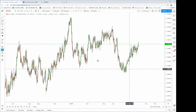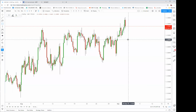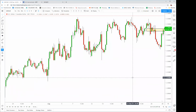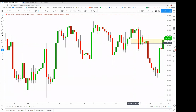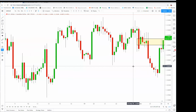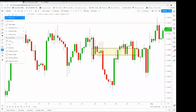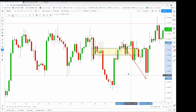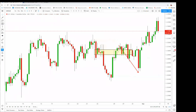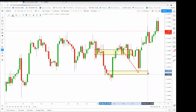Okay, let's move on to the dollar Canadian. In last week's webinar, I told you guys to short from here, if you remember. I said we can short from this broken structure here, 1.3290. It actually works. Made some money. It actually goes down all the way to 1.3250, which hits the first target because it comes to this structure here.